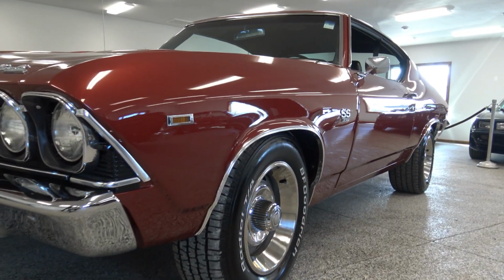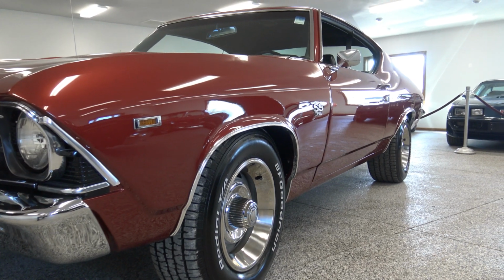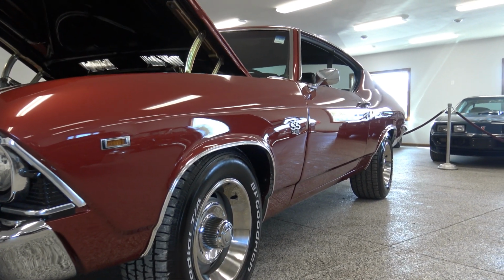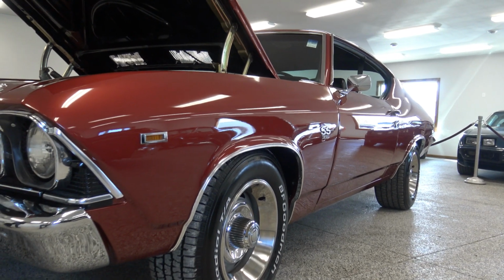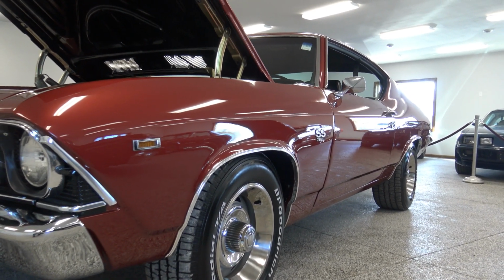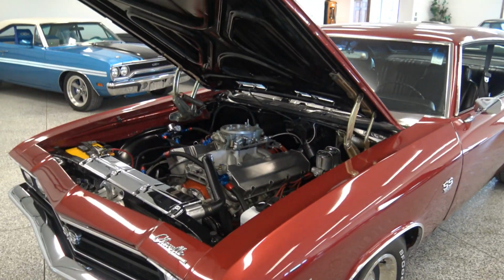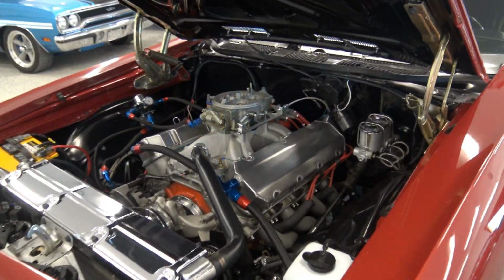If you look down the sides of this car, it's absolutely laser straight. You can tell the paint was done a few years ago. So it's got a couple little chips in the fit and finish. But all in all, guys, this car is fantastic. Do you want to go ahead and just fire this up? Just 1 second here while we got the hood open.